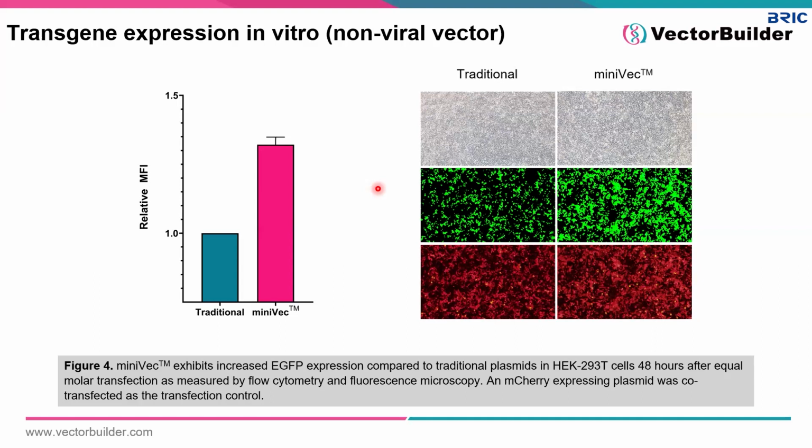So miniVec's backbone allows for a more streamlined design with fewer non-essential elements and can result in increased transgene expression in vitro.